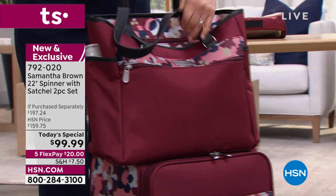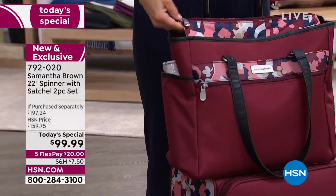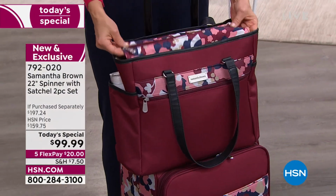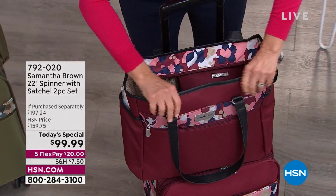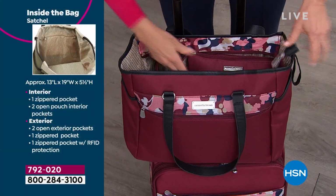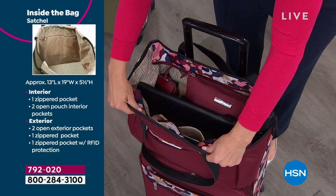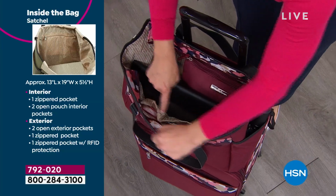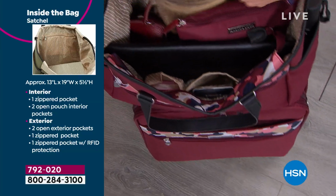Now, this is the number 1 bag that I see as a personal item in airports. Every woman loves the open tote. I, however, like a zipper. I like the security. But if you still do want the open tote, you can just lay this fabric down. It lays flat beautifully. And now you've got the open tote that everyone loves. So you've got tons of space here. Look, you've got open slip pockets for smaller items. There's even a zippered pocket here as well.